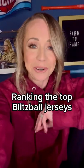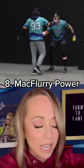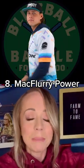Top 8 uniforms we are going to see in this Blitzball tournament. McFlurry Power home jerseys. I hate ranking these last because they do have an Oreo on them, but they give me the least amount of baseball vibes. Right now, we're manifesting baseball.